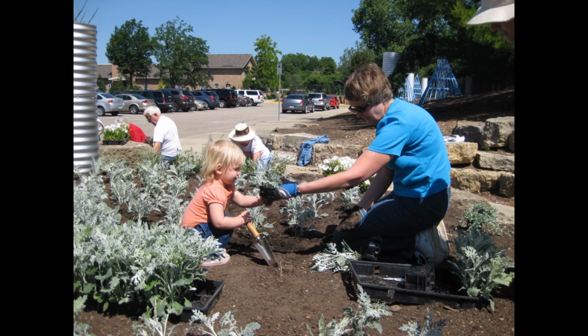Another image of the gardens. Again, here's our helper, who's only 18 months old here, helping plant. They're never too young to get them started.